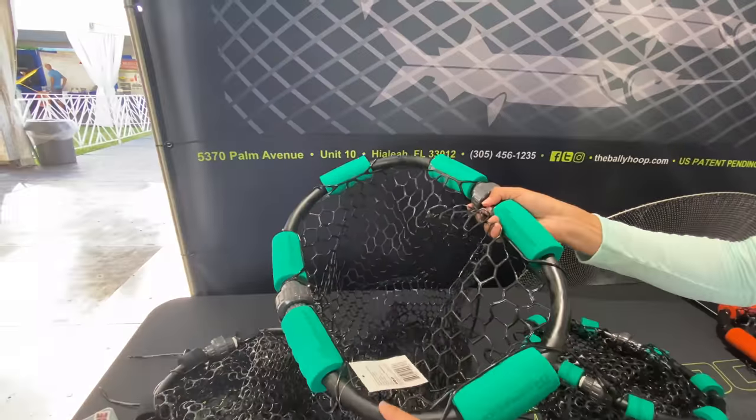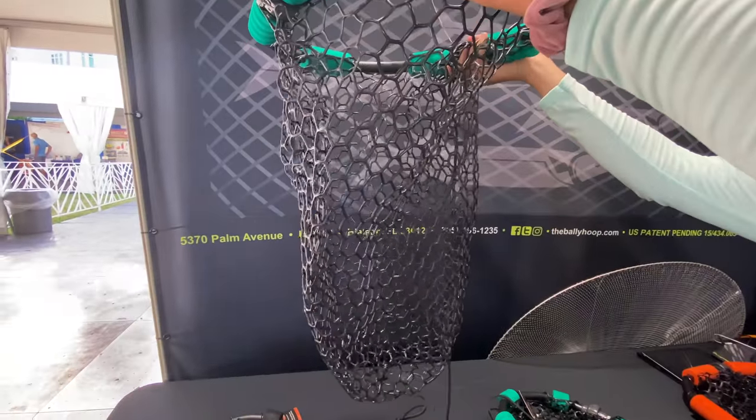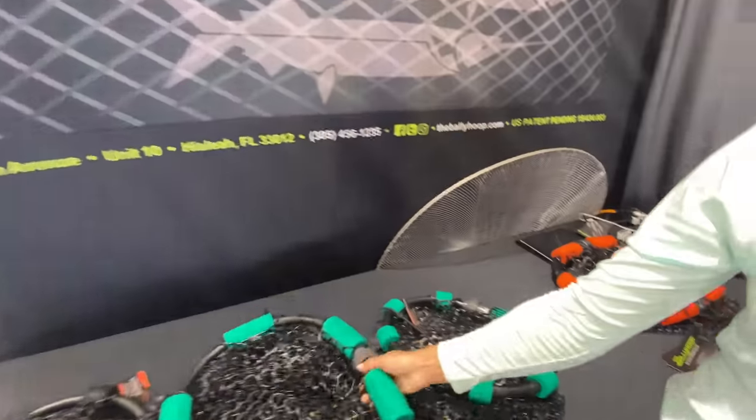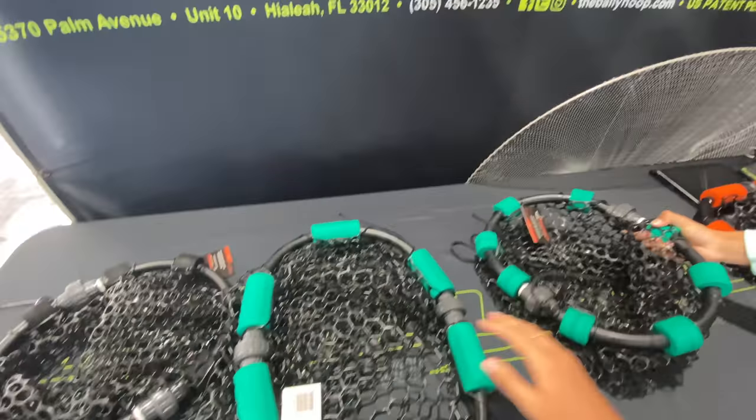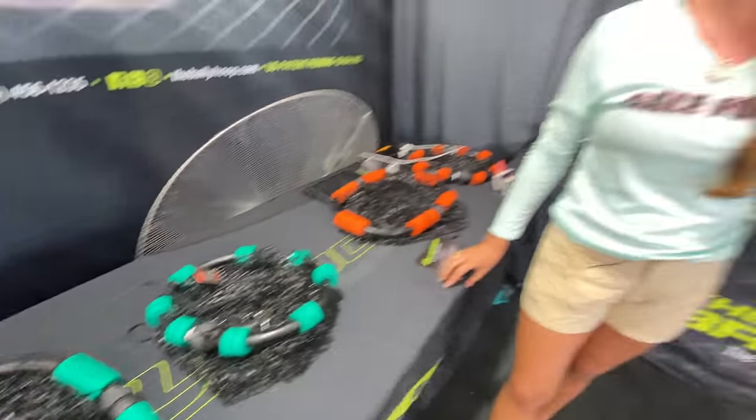So we have a big size. So if we're at the reef, doubling chum blocks for a snapper, maybe use this. Maybe we're inshore, chumming for some bait, we'll use that. Either way, we're really excited about both of these products because guess what? We're going home with one. To get some. I'm excited.